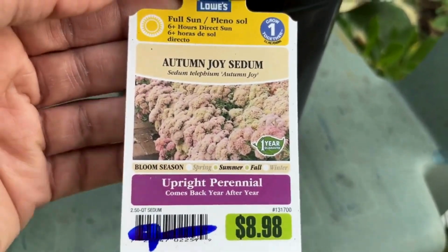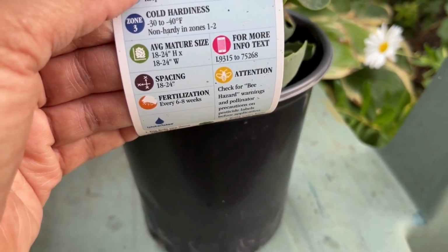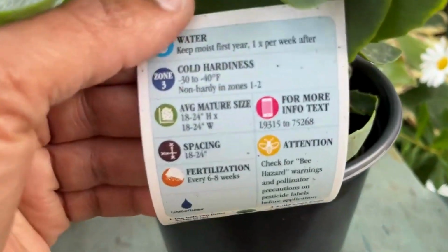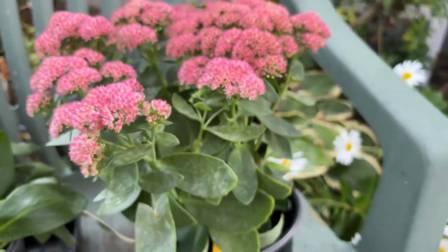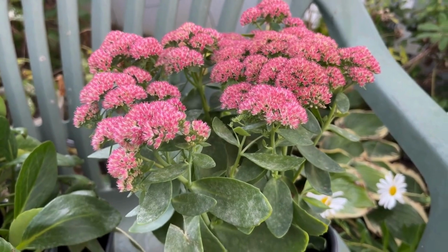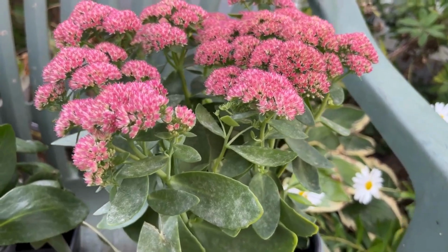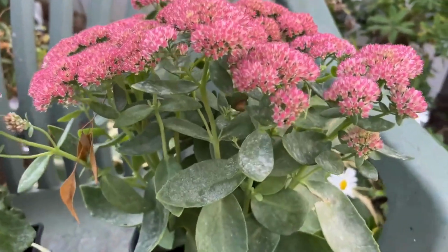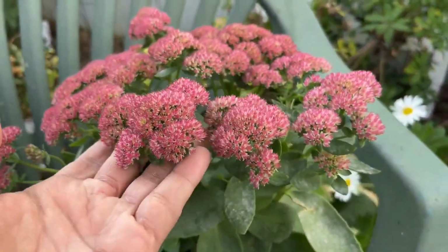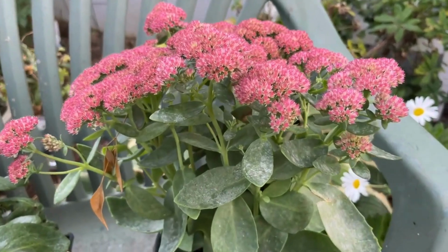Bloom summer and fall, and it will get 18 to 24 inches tall and wide. It's non-hardy in zones 1 to 2, so for the most part, it covers almost all of the zones. Friends, this is a perennial I strongly recommend for you to put in your garden. Yes, love Joy Sedum. So I picked up 3 of them. Just look at the blooms here, and I have some in my garden and they look spectacular. I just love these plants.